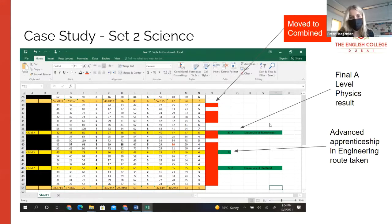It wasn't that they weren't capable of studying the triple course, it was just they felt very overloaded with the additional content. This case study here, child X, I'd like to talk about in more detail. This is where the switch from triple to combined was a really good thing for this child. As you can see, his biology was a 5, chemistry was a 5, and his physics was a 5. But this child really wanted to study science A-level, and he wanted to do both physics and chemistry.